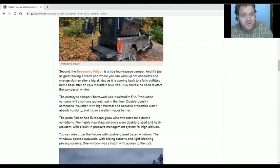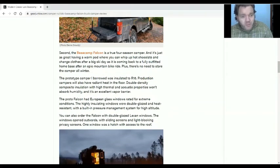Second, the Basecamp Falcon is a true four-season camper, and it's just as great having a warm pod where you can whip up hot chocolate and change clothes after a big ski day as it is coming back to a fully outfitted home base after an epic mountain bike ride. Plus, there's no need to store the camper all winter. The prototype camper I borrowed was insulated to an R16. Production campers will also have radiant heat in the floors, double density composite insulation with high thermal and acoustic properties, won't absorb humidity, and it's an excellent vapor barrier.